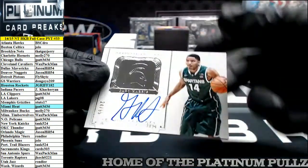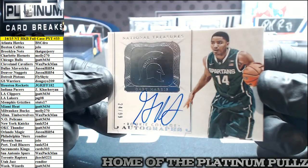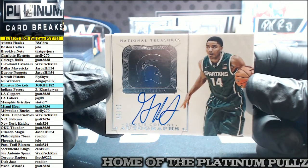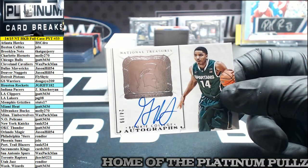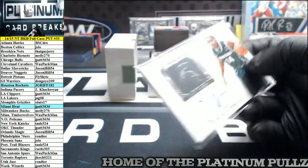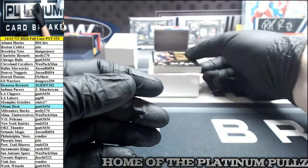Next up, we have 24 of 99, Gary Harris, rookie college autographs. Is he Nuggets? Gary Harris? It's been so long. Denver Nuggets? Yeah, Denver Nuggets. All right, this one's going to Jason Hill, 54. This one's pretty cool.